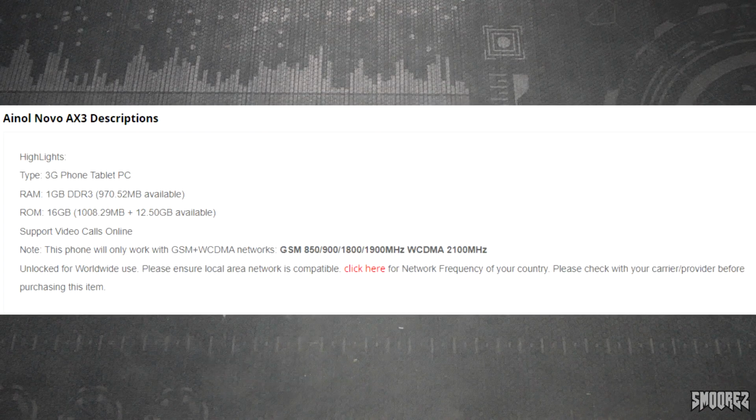So I'll quickly just go over the highlights of this device. So it's a 3G phone tablet PC. It has 1GB of DDR3, 16GB of ROM, and it supports video calls online. And yes, this is a phone. We can test phone calls on this, I think. But it's only compatible with 2G and 3G networks, which it may not pick up Telstra. I'm not too sure. We'll give it a go.